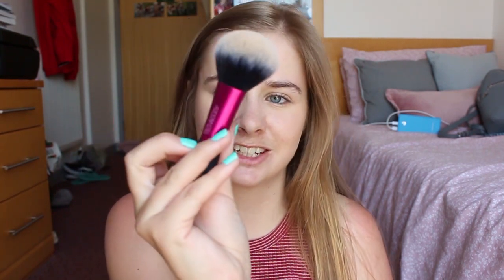Do you know, I just realised I didn't powder. I just put bronzer on without powder on. Anyway, let's powder now. NYX Stay Matte But Not Flat. This is a new one I'm trying out. I've got it in the shade Nude, shade 2, and I'm going to apply it with this little mini Real Techniques multitask brush.